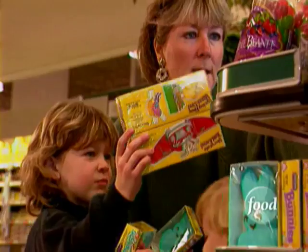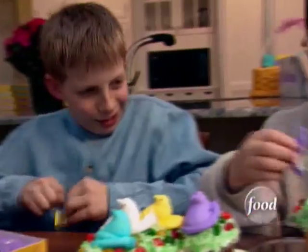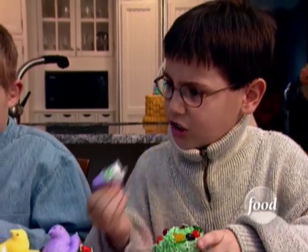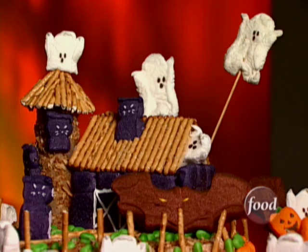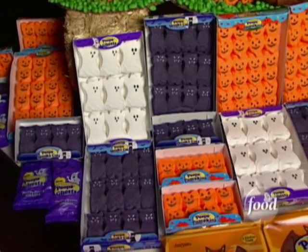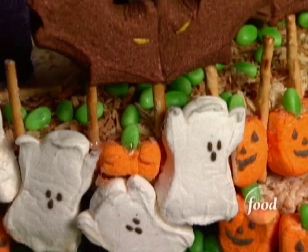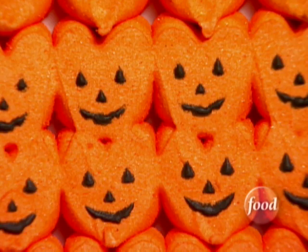When most people think of Peeps, they picture brightly colored chicks and yummy little bunnies, so sweet in every way. But hold on, because now there's Peeps that can give you the creeps. These are Halloween Peeps, spooky ghosts, scary bats, hissing cats, and of course, pumpkins.